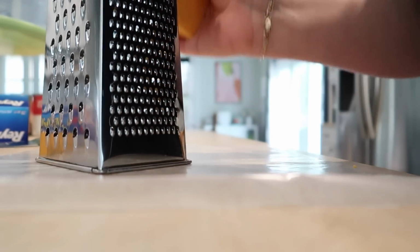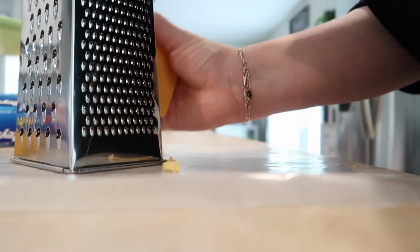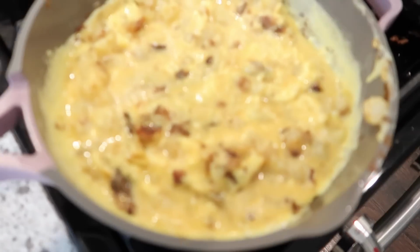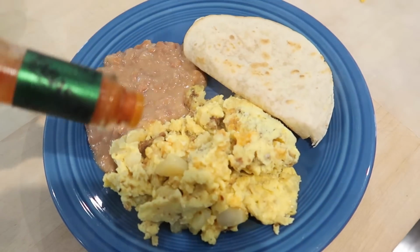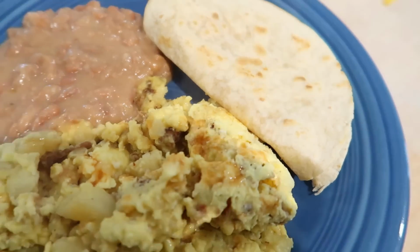I'm going to heat my tortillas up in a skillet, and then I will grate my cheese. We're going to use this for several meals throughout the day today. We can use some for breakfast and some for lunch with our baked potatoes that we're going to make. I just cooked the eggs slowly with the potatoes. We had this with some hot sauce, some refried beans on the side, and our tortillas.